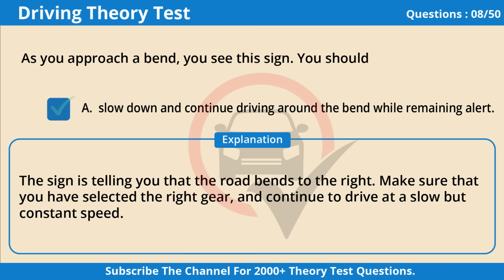The sign is telling you that the road bends to the right. Make sure that you have selected the right gear, and continue to drive at a slow but constant speed.